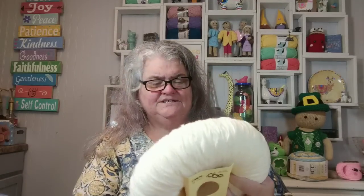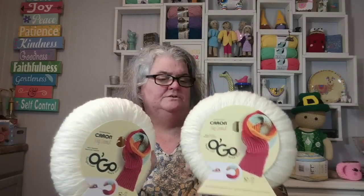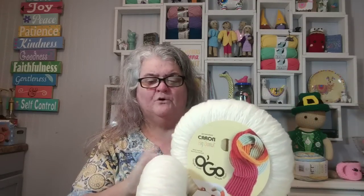Okay, so I got those, and then I was just kind of walking around. I had a little bit more money in my pocket. My leg was burning. So I decided to get these 2. I got 2 of these. I got these 2 Ogos. They're the big donuts. And these are not chunky yarn. This is 4-weight yarns.